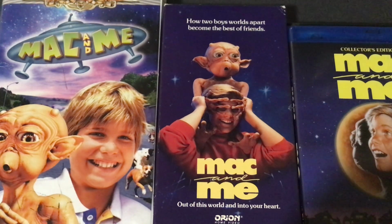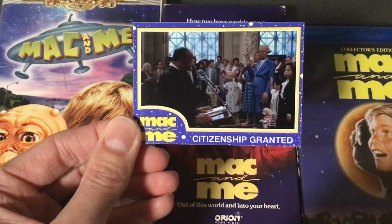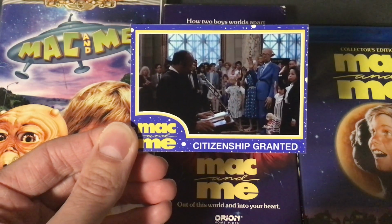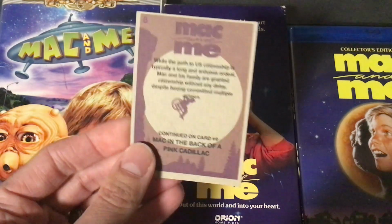Oh, speaking of the end of the film, I was just mentioning that. As you might recall, Mac's family gets naturalized. They become Earth citizens and U.S. citizens. Here they are being sworn in. You can see little Mac on the bottom there. Let's check out here what they say.